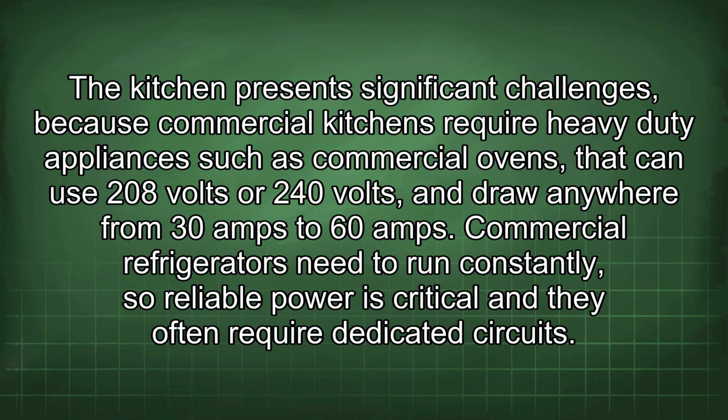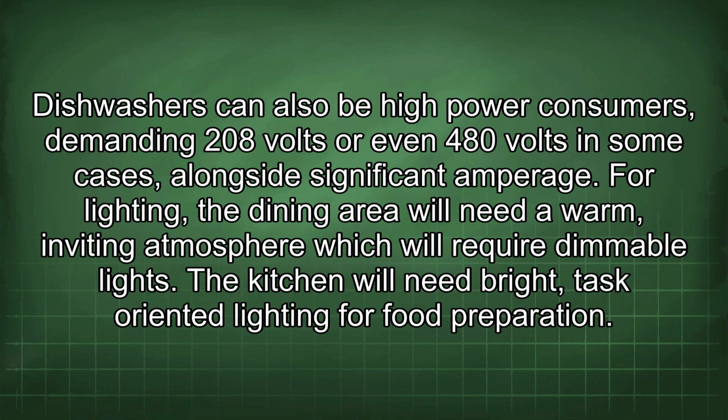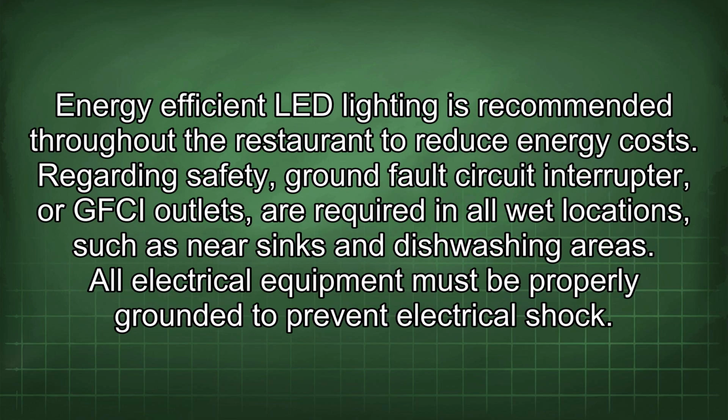Commercial refrigerators need to run constantly, so reliable power is critical and they often require dedicated circuits. Dishwashers can also be high power consumers, demanding 208 volts or even 480 volts in some cases, alongside significant amperage. For lighting, the dining area will need a warm, inviting atmosphere which will require dimmable lights. The kitchen will need bright, task-oriented lighting for food preparation. Energy-efficient LED lighting is recommended throughout the restaurant to reduce energy costs.